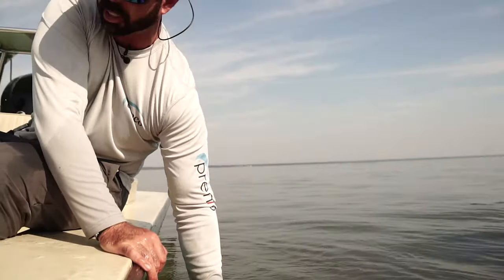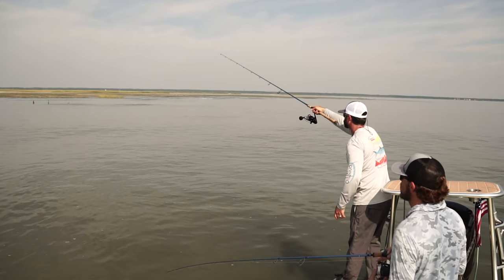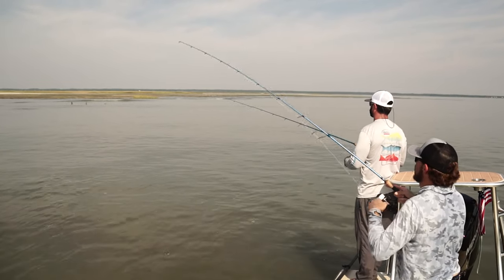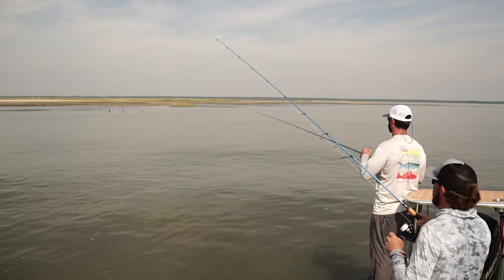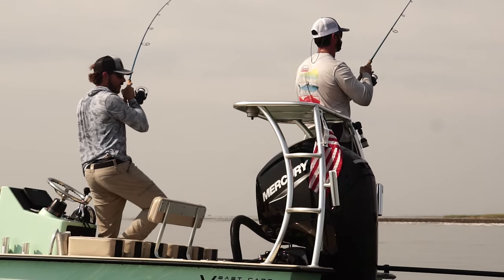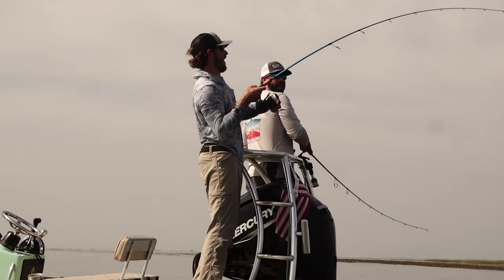Look here, I'm releasing your fish and you're trying to catch another one. I see how it is. He's about ready. There he goes. Gone. Go ahead. There it is. There he is. Here, let me get out of your way. You're good. Christian, I don't know what you got over there, but you are putting something stinky extra on that bait.